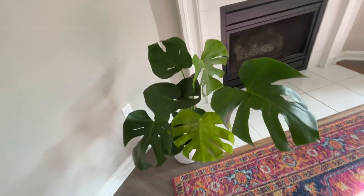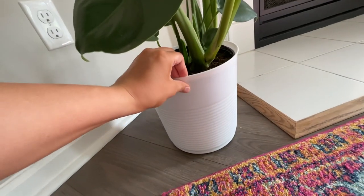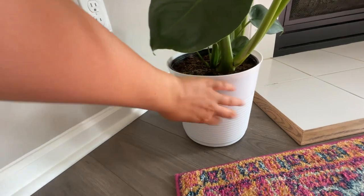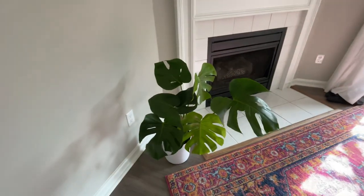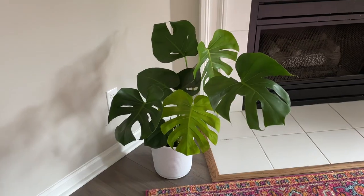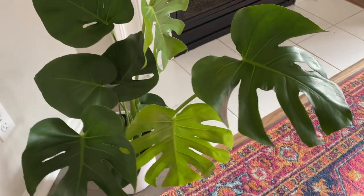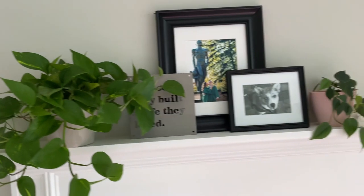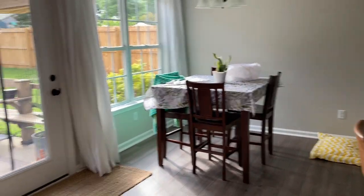But yeah, $25 and it literally came in a white pot. It has a grow pot in there as well. So yeah, I'm so impressed and it doesn't look harsh or like it needs any help. So yeah, that's my baby. And these ones are thriving as always on this ledge here. So that's what's going on over here.